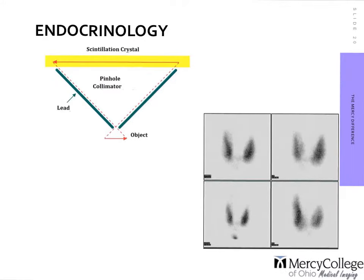Here's an example of a thyroid scan in nuclear medicine. You can see the actual thyroid gland itself down here in the corner. Looks like these are just different scans of the thyroid. And then up here in this left corner, you would see an actual pinhole collimator. The way this is designed is the thyroid gland would be down in the lower part here. This is the little opening of the collimator. The radioactive rays will go through, hit the crystal up top here, and then form the image. By having a pinhole collimator, what it will do is actually magnify the thyroid gland, since the gland itself is very small.